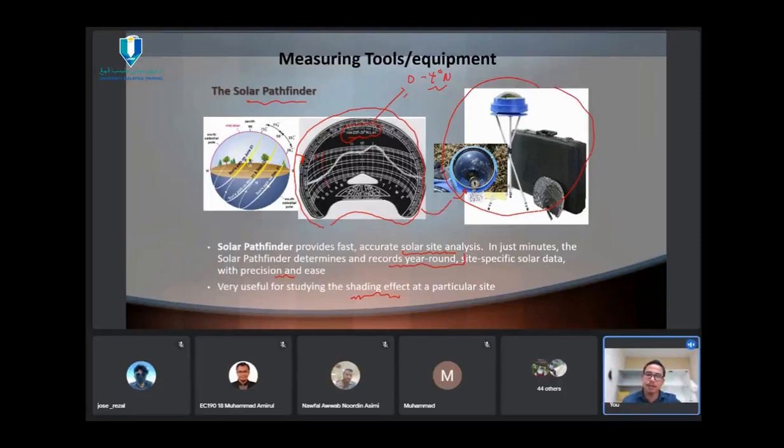This chart will be placed under the dome. It's actually around here. They put it there, and then you need to face it depending on our location, facing to the south, something like that. They will teach you. I'll give you the video, then maybe it's easier for you to understand. Then there's a compass here, and then from the dome you are going to see.